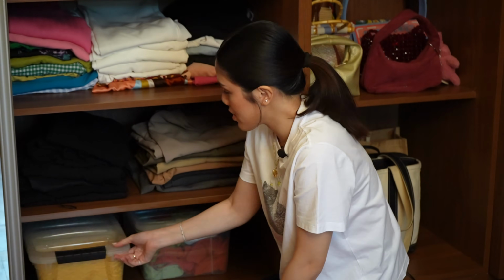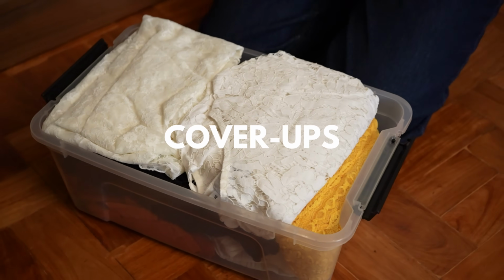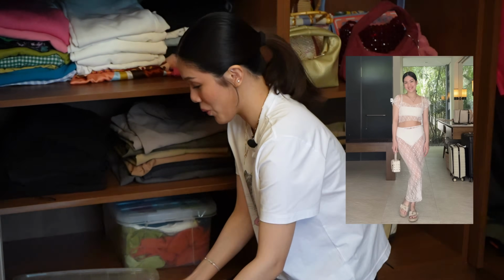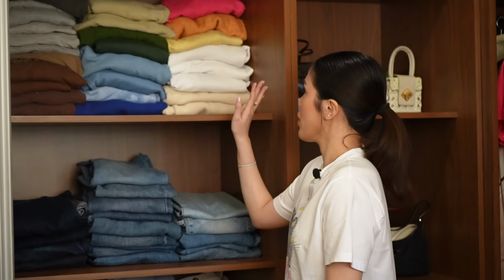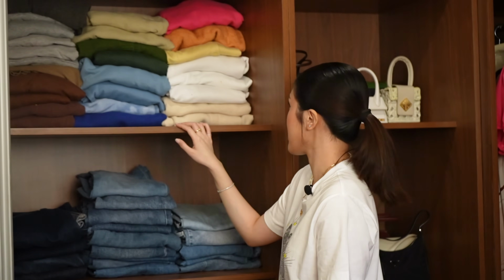And then over here to the side is my cover-up. I have a lot of lace cover-ups. I love this. If you watch my mini moon vlog, this is basically all I wore. Like all alanganin, kind of scandalous looking beach dresses. But it's fine. Okay, and then over here we have my knits and my jackets and things like that.